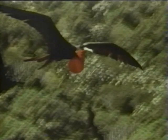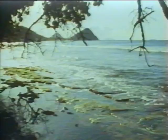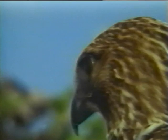A frigate bird. Not many of those back on the farm. All the movement and sounds of the sea must be fascinating, but is there anything to eat down there? And it's so hot. His first pelican. They get their food from the sea quite successfully, but then they're professional fishermen.